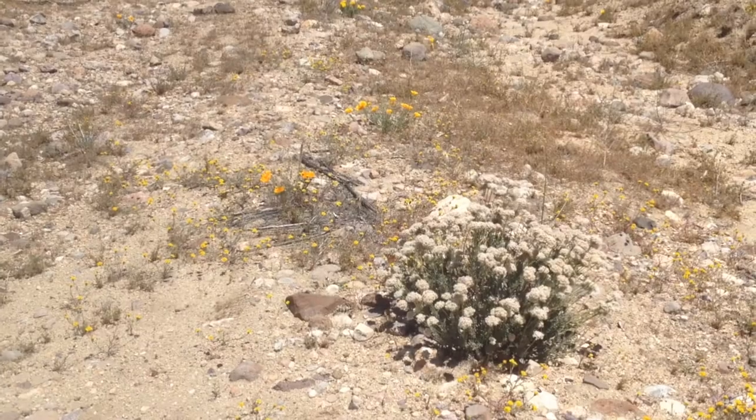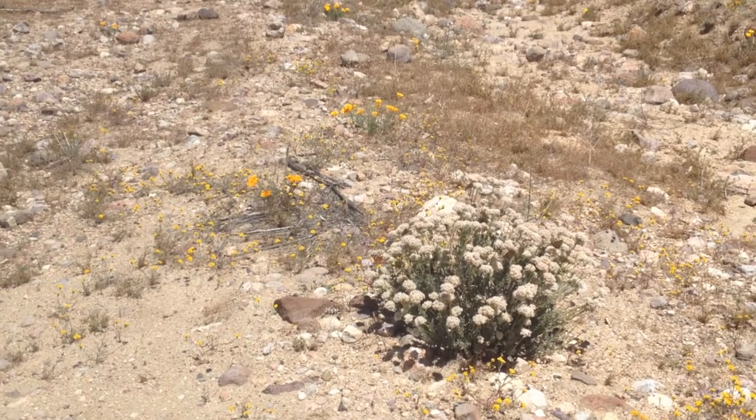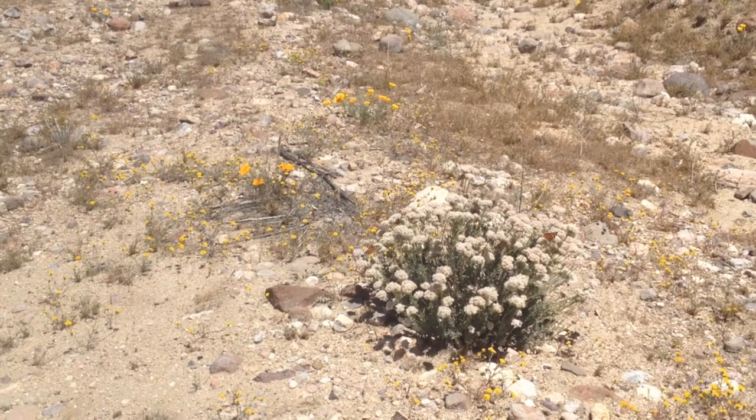Right there that you're seeing, it has a bunch of butterflies on there. So I'm going to try to photograph that right now.